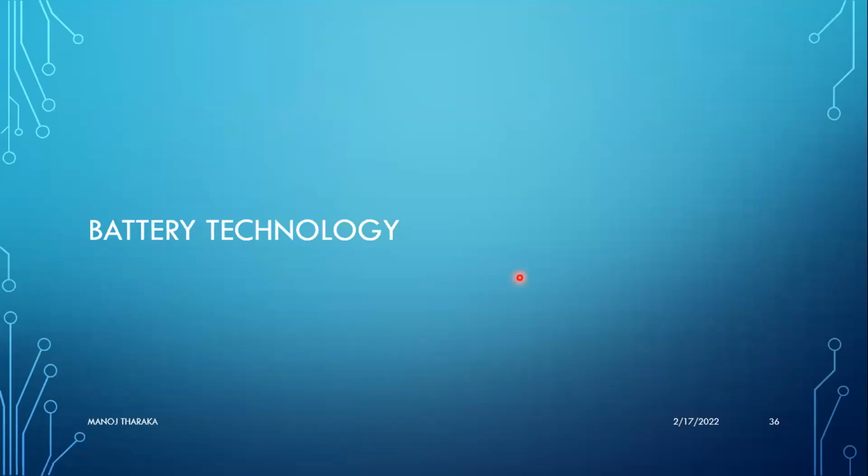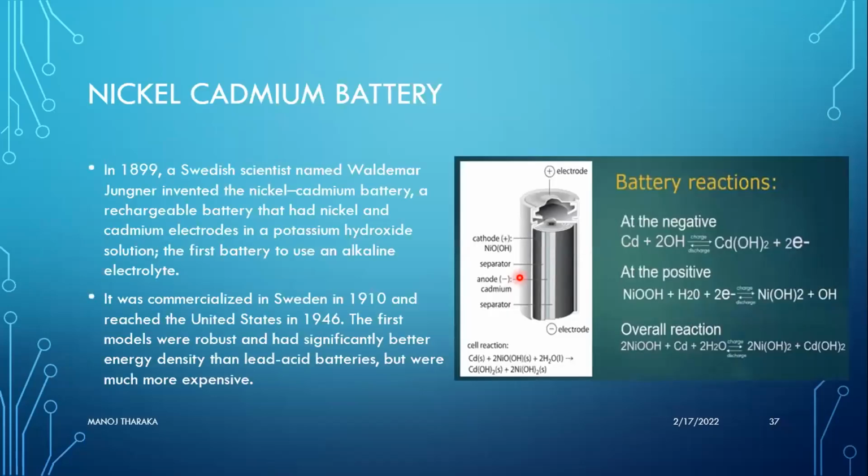Now, after energy storage, we will talk about battery technologies, starting with nickel cadmium batteries. They started being used worldwide in 1899. But there is a problem: cadmium was found to be a very toxic chemical, so the usage of nickel cadmium was limited in most countries. Still, since it has a good energy density, nickel cadmium batteries are still used in most power stations as well as substations.